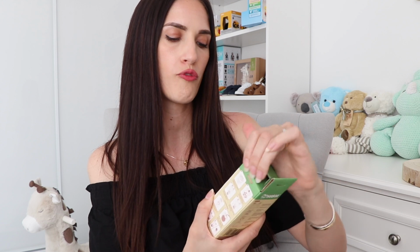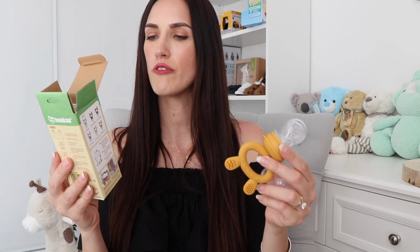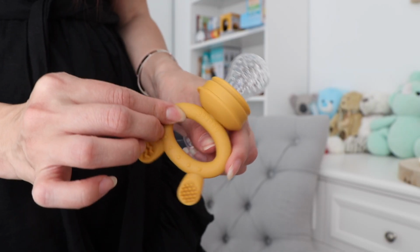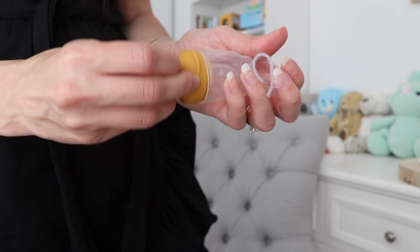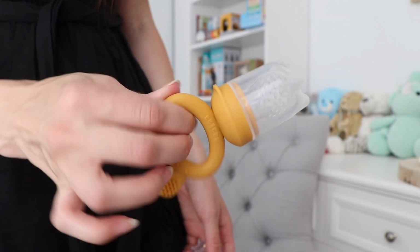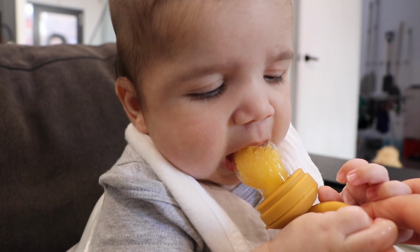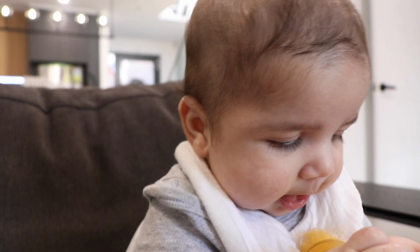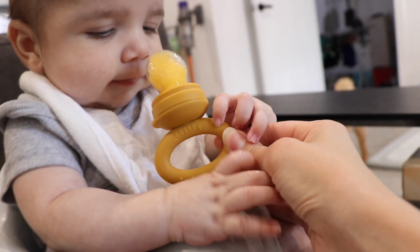And this is from 4 months to 6 months, a fresh food feeder and cover set. So basically what you do is you chop up little pieces of fruit and stick them in there, and then they just bite on it, and all the juices from the watermelon or the mango or whatever you put inside seep through. It's a great way to slowly start to introduce them to solid food as well, but it also feels really good on their gums.